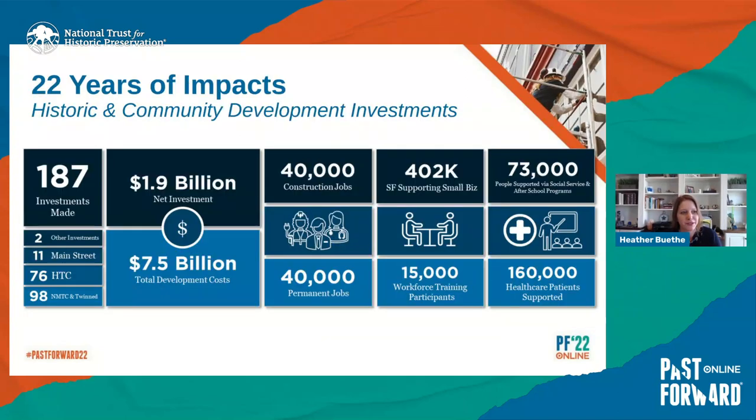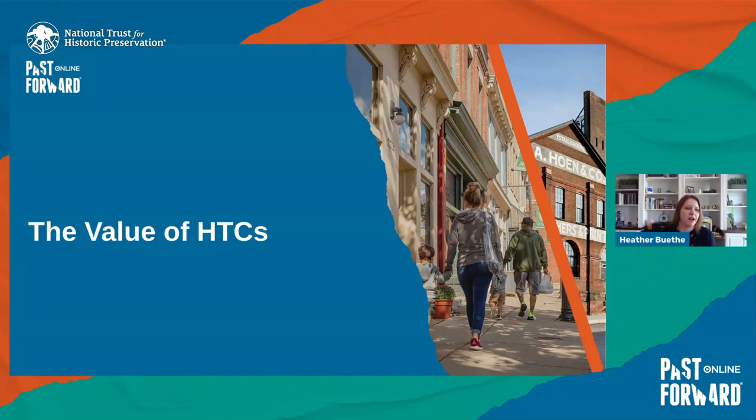So as I said, we've been around for 22 years and have done a lot of good over those years, both on the historic and community development fronts. We've done 187 investments, almost $2 billion into projects, from small Main Street projects to large 10, 16, 18 building campuses. So all over the place as far as types of projects and asset types. John mentioned theaters and housing and community centers. We do them all. And one of the good things to notice here is that not only are we bringing these historic buildings back to life, but they're creating construction jobs and permanent jobs and bringing services to communities that need them. So shift to the next slide, and you can go to the next one as well.